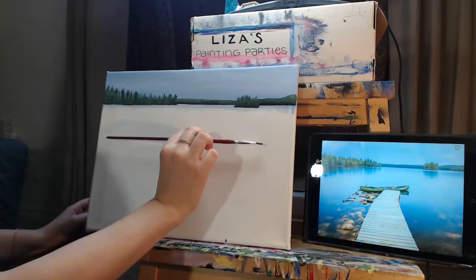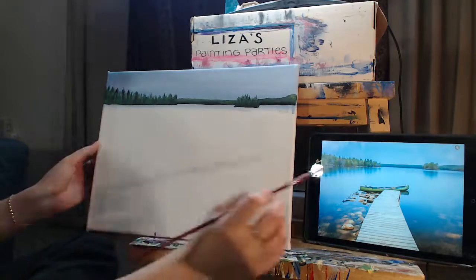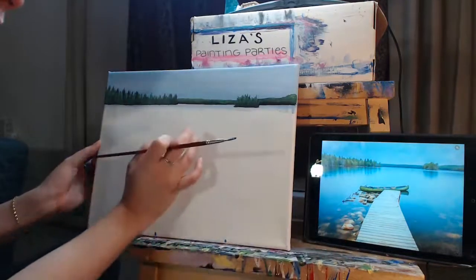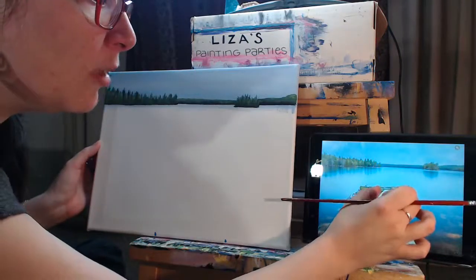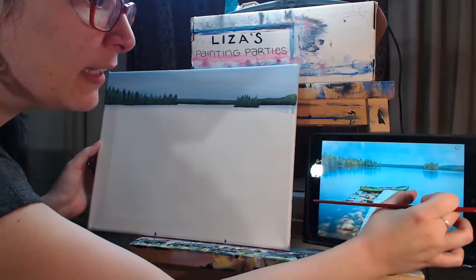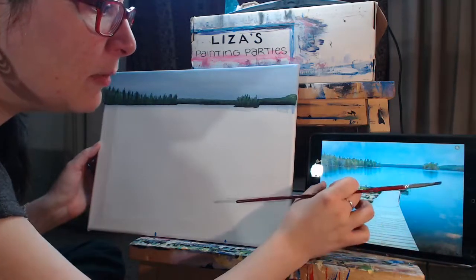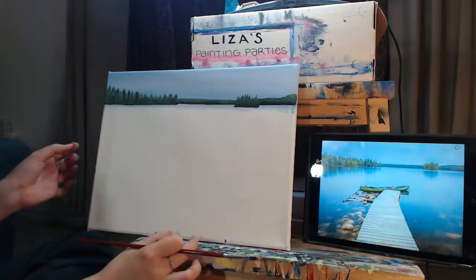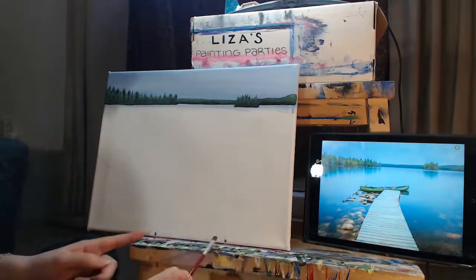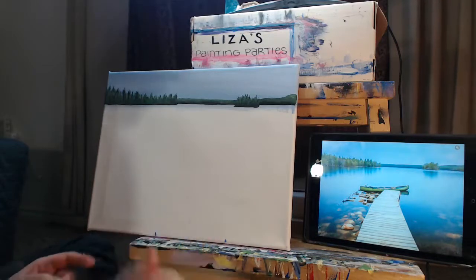So you want to eyeball it. It doesn't have to be perfect, but that's about halfway of your canvas, and the dock is kind of in the middle. But really, it's only about maybe one eighth, or if we eyeball it, maybe one seventh of it. So in relation to this bottom part, it's only a small little section of it.